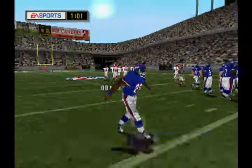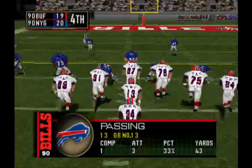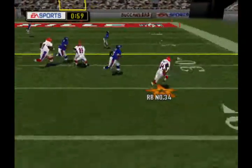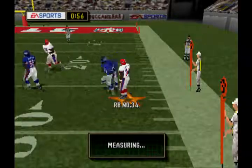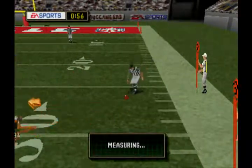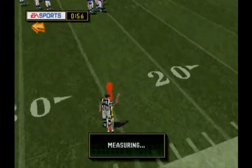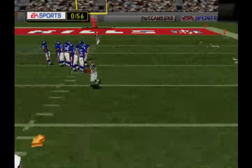Looked like the defender got a hand there and knocked the ball away. It was a good thing he did, because the ball was going to be caught. Third and 6. Sixth play of this drive. The rush is on. Number 47 on the stop. First down. Move those sticks.